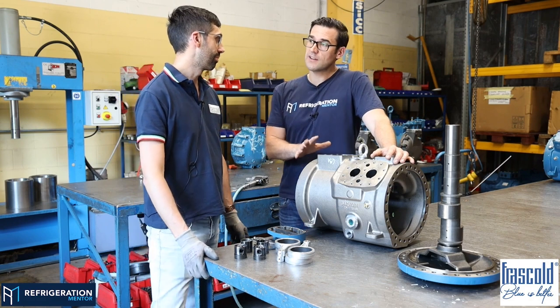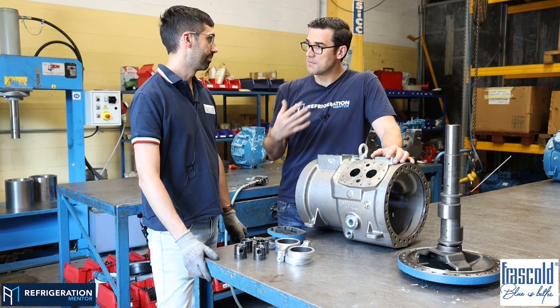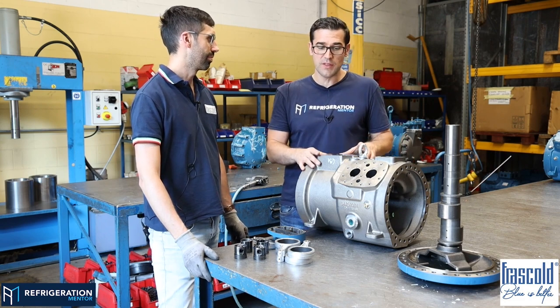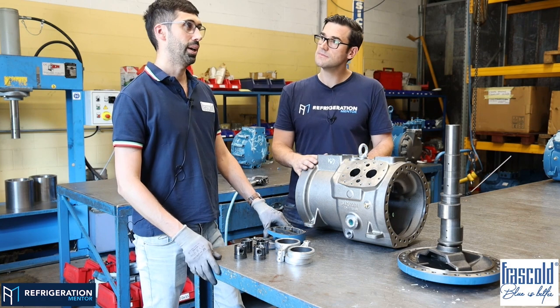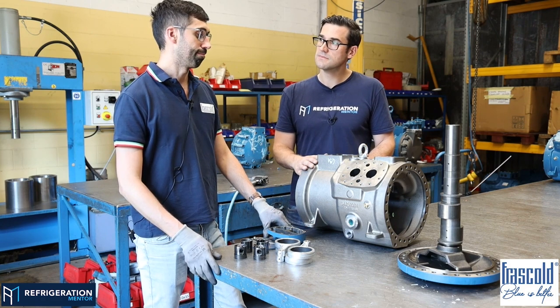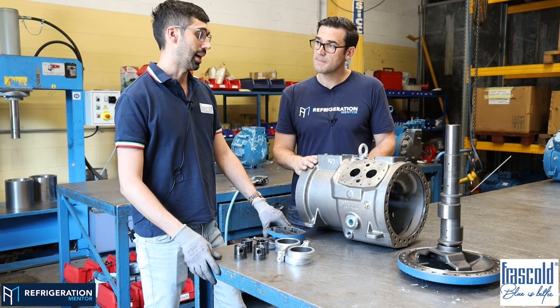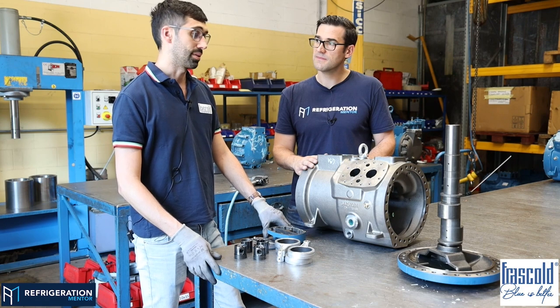Let's talk about a few electrical failures, because I know electrical was one of the hardest things for me, and still is, like reading electrical diagrams. But what are a few of the electrical failures that could cause a compressor to fail? Electrical failure can be generated by external causes. Sometimes the electrical cabinet can have some fails.